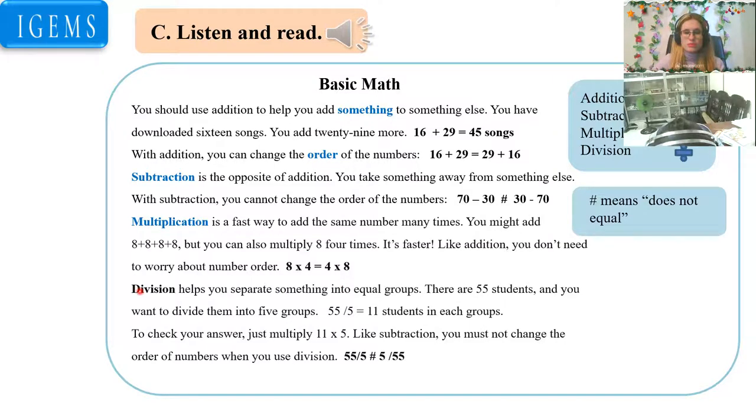Division helps you separate something into equal groups. There are 55 students, and you want to divide them into 5 groups. 55 divided by 5 equals 11 students in each group. To check your answer, just multiply 11 times 5. Like subtraction, you must not change the order of the numbers when you use division. 55 divided by 5 does not equal 5 divided by 55.